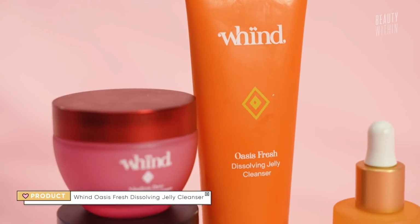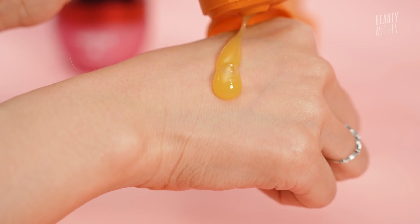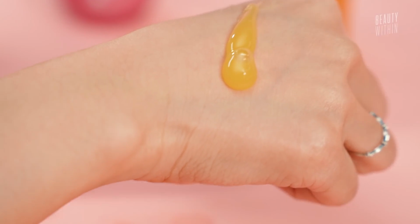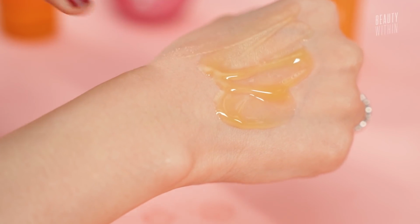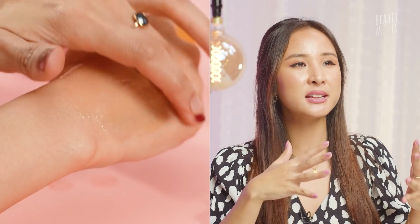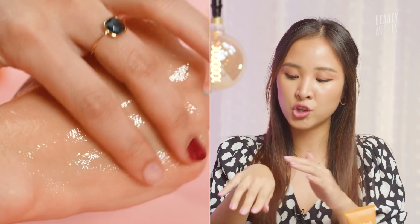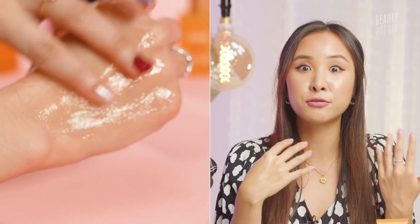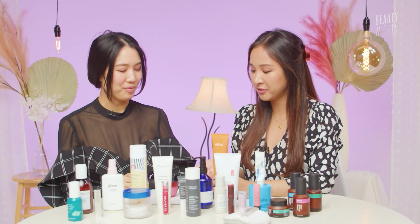This is the Oasis Fresh Dissolving Jelly Cleanser. And once again, I think she loves using the orange blossoms throughout it. So it's this really light, fruity, refreshing smell. And you use this on dry skin, which was why it was even more exciting, because it's a dry cleanse. And then you kind of work it in. You're basically moisturizing your skin in the cleansing step. And then you emulsify it and it turns into a milk. It doesn't froth, it's just milky, and then you wash it off and your skin is dry, but it's no longer dry, you know? Highly recommend. I don't know if I have a favorite. Do you have a favorite?